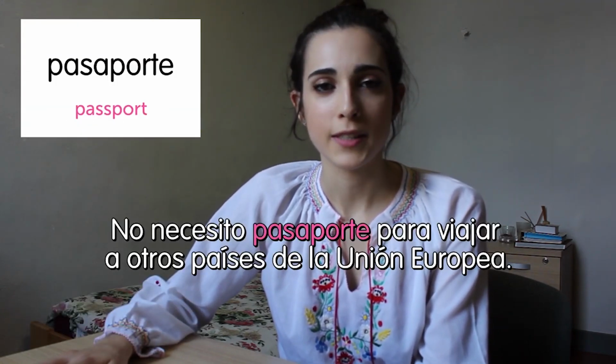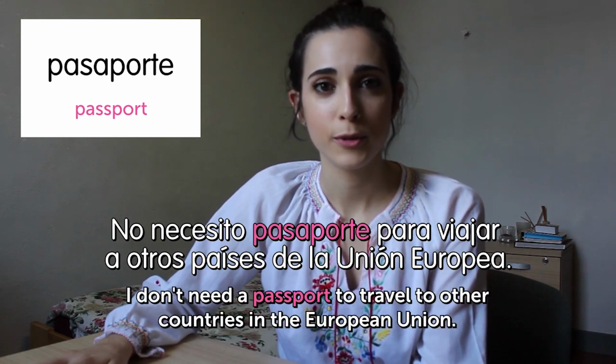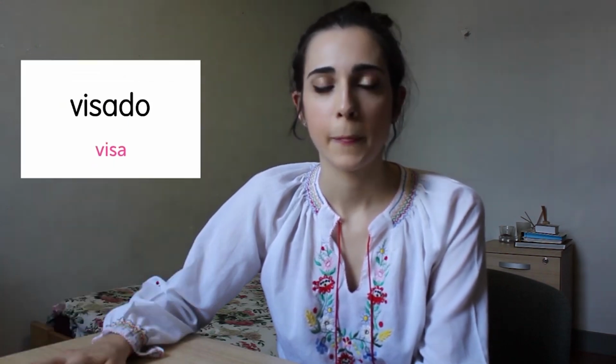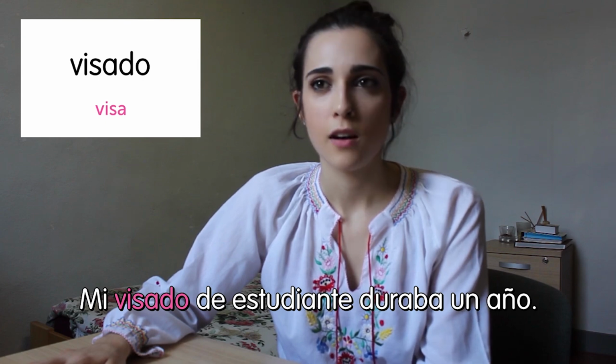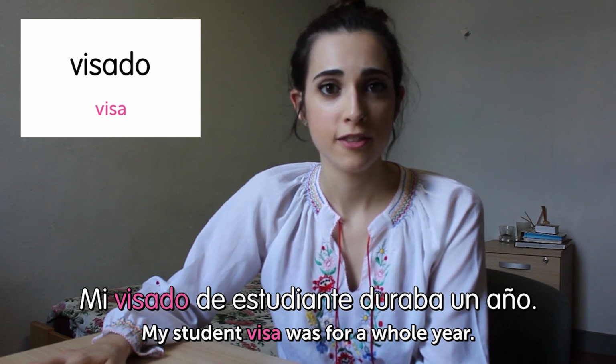Pasaporte, which means passport. No necesito pasaporte para viajar a otros países de la Unión Europea. I don't need a passport to travel to other countries in the European Union. Visado, this means visa. Mi visado de estudiante duraba un año. My student visa was for a whole year.